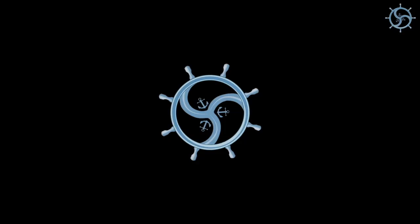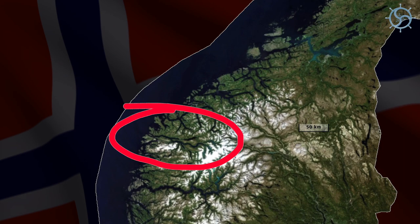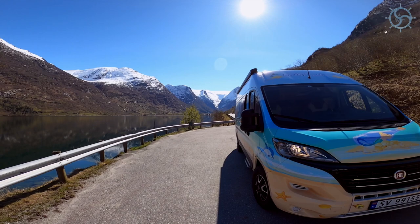This is Norway, and this is my home area, a region called Nordfjord. Today I want to show you some of the coastal areas of Nordfjord, Nordfjordeid, Måløy and Stad, which is the most western part of Norway.